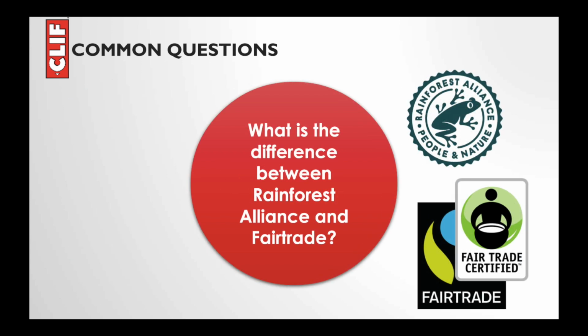Our second common question is, what is the difference between Rainforest Alliance and Fair Trade? These organizations actually share similar goals, but they differ in their focus and their approach. Fair Trade's mission is to connect disadvantaged producers and consumers, promote fairer trading conditions, and empower producers to combat poverty, strengthen their position, and take more control over their lives. One way that fair trade tackles poverty and helps producers is giving them a guaranteed minimum price and additional premium for their products.